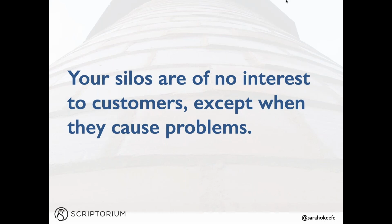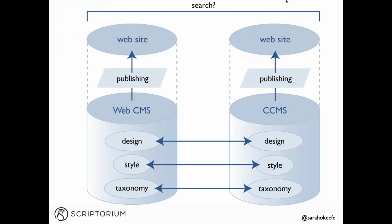So we have to fix this. And the way we end up fixing this is that if you have silos, so the example here is a web CMS and a component CMS, then you're going to have to think pretty carefully. The web CMS on the left is going to produce what we would call the .com content, the core marketing content on your website. The CCMS on the right is going to produce the docs pages, the technical content pages, your document resources. Sometimes these are called literature libraries. They have all sorts of names, but basically the technical content on your site.